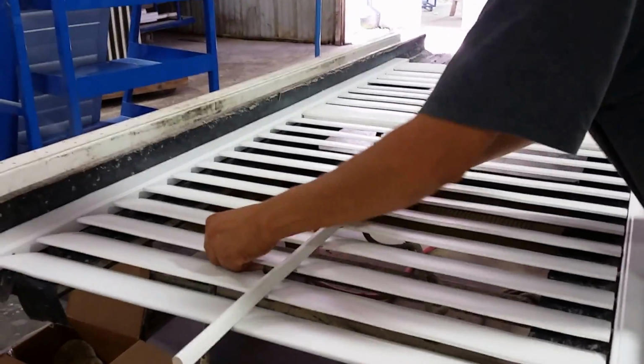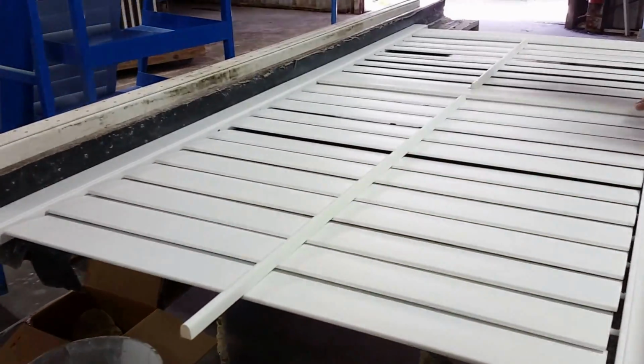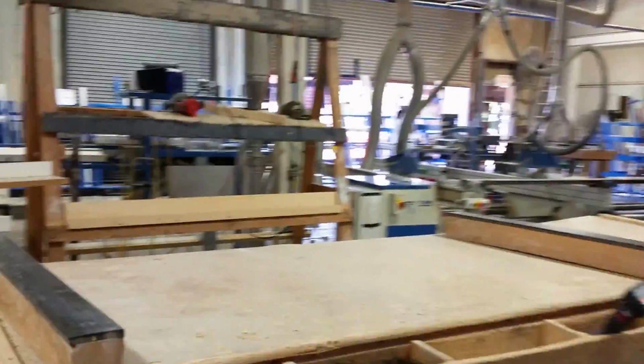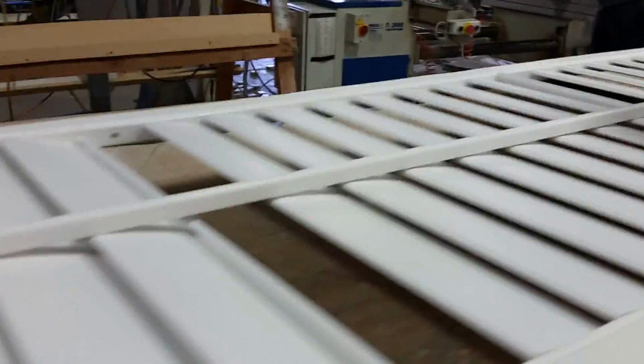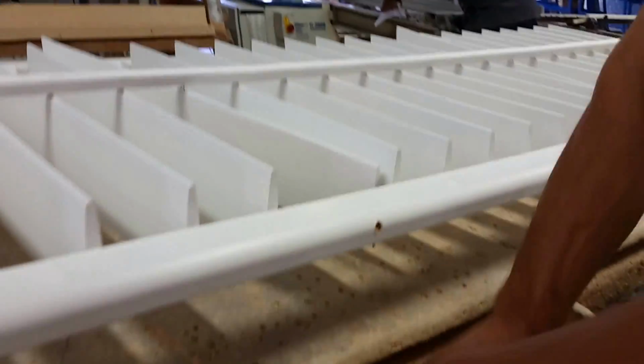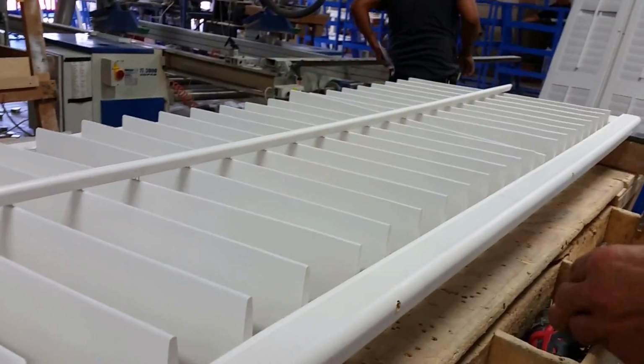If it wasn't an arch, he would put the top rail in, and then it would be put on the cart. At this station right here, what they would do is put in the tension. You put in the screws. And what that does is it allows the louver not to flop around. So we have a little nylon washer. Put it in here.